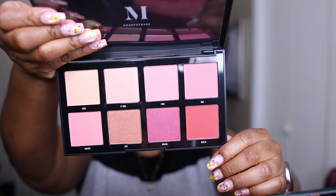Really, really pretty. But yeah, I have the other one. I forgot the name of that one, but I have that in my kit too, and I love it. But I broke one of them, which I was mad. And they don't even have it to replace, so.